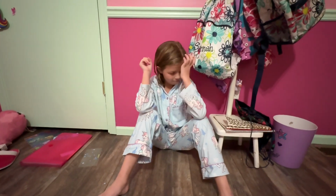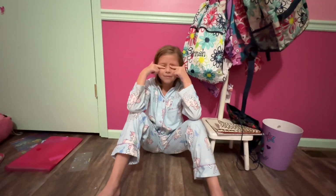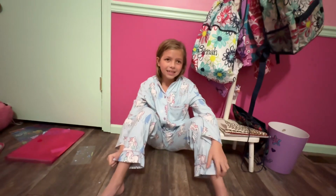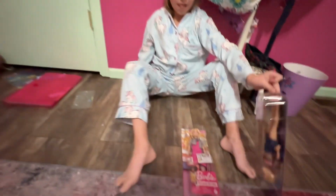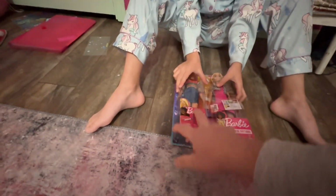So, Savannah, what's one of the things you like to play with around the house? Barbies. Are you sure it's not the Our Generation dolls? And those. But today we're going to be opening 2 things today. 2 things? She got 2 Barbies. She's got 2 Barbies. Well, you're covering the one Barbie. They can't see the one.